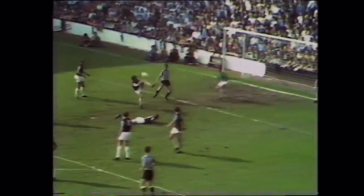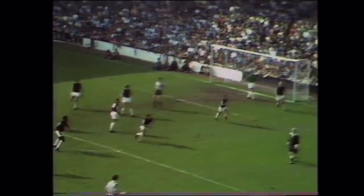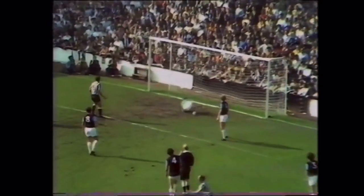It's Gibb. Lampard in the way, now Davis. Robson. What a goal!